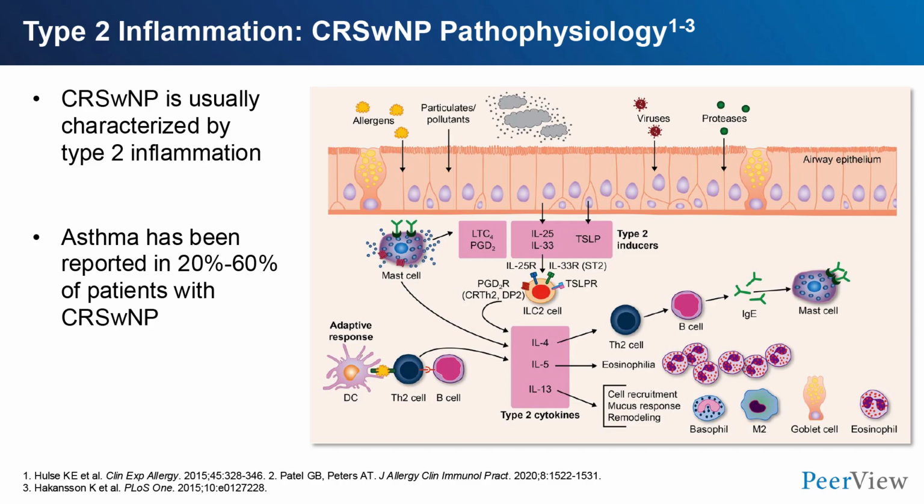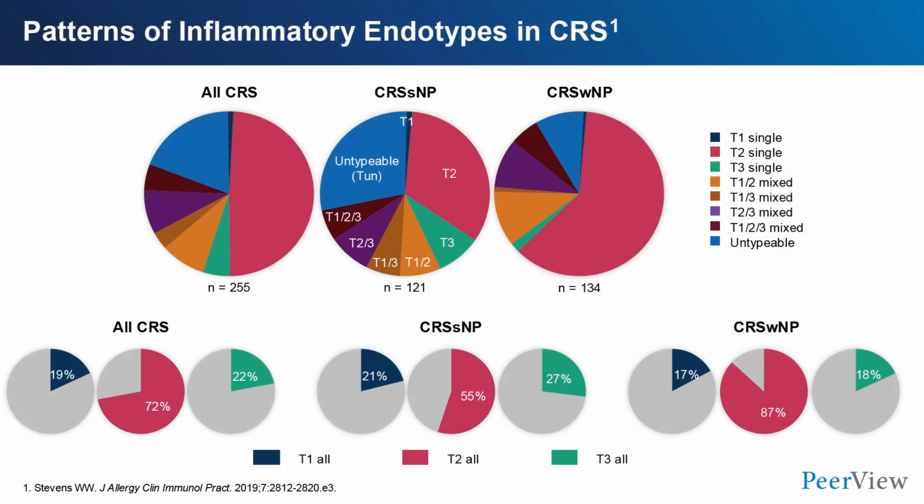So now that we're all experts in this, this is research done from Northwestern, where my colleague Whitney and I went through charts, and what we found is, here red is all type 2. You could see there are some people who have type 1, type 3. Type 1 is more interferon gamma, antiviral. Type 3 is more neutrophilic, but type 2 is red. Let's just focus here.